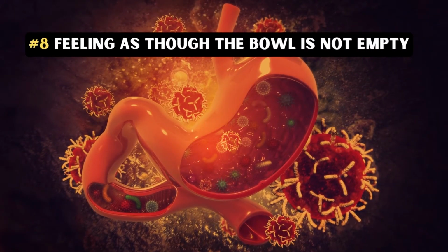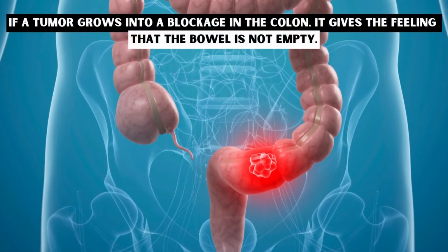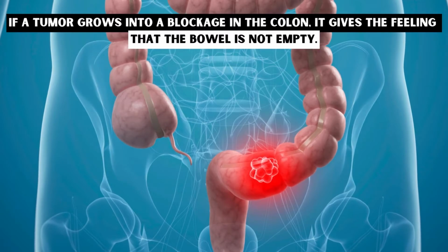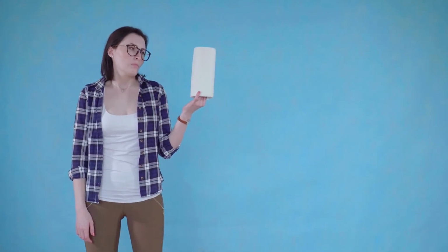Number 8. Feeling as though the bowel is not empty. If a tumor grows into a blockage in the colon, it gives the feeling that the bowel is not empty. People feel the need to use the restroom even if their bowel is empty.